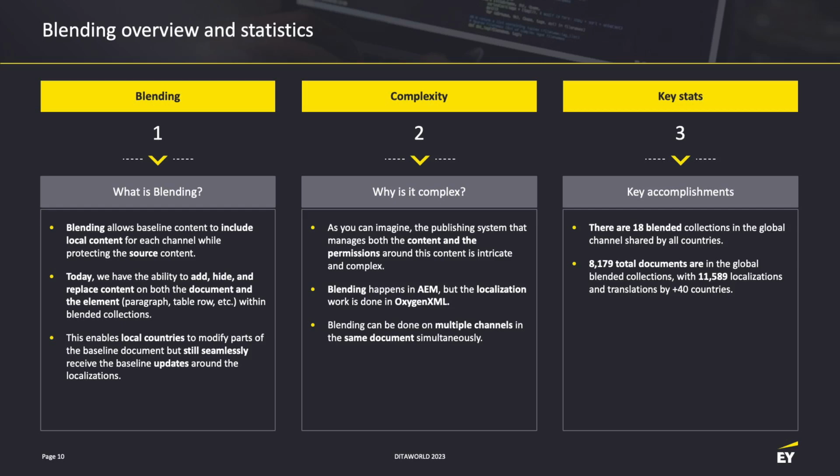One of them is what we call blending. Blending allows baseline content to include local content for each channel while still protecting the source content, which we call baseline. Today, we have the ability to add, hide, and replace content on both the document and the element level. So, for example, even at the paragraph or as low as a table row or table cell within blended collections.